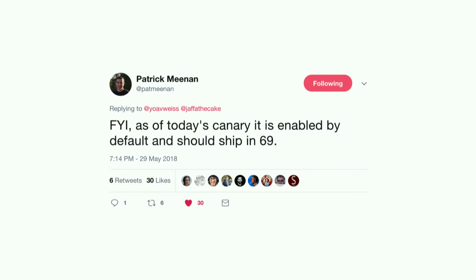Actually, what happened is Canary shipped this in 69, so it's already live in Canary, and normal Chrome 70 is coming next. It won't be behind a flag, so it means that all major browsers, except Safari, do this immediately. They do this already. So you can start using this today.